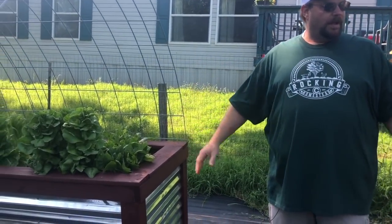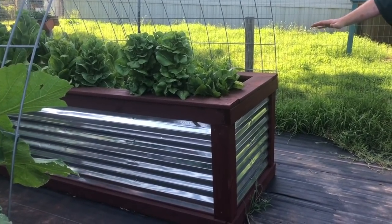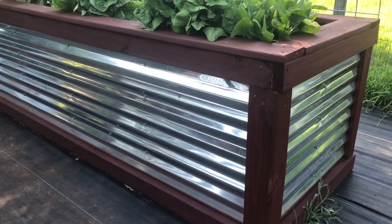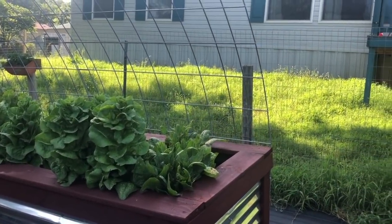But as you can see, our garden has grown. We went ahead and built some raised garden beds made out of wood and galvanized metal. Handmade all the way through. Marcy and I did all these. Of course, you guys can check out that video if you want to. And then we decided to plant them.